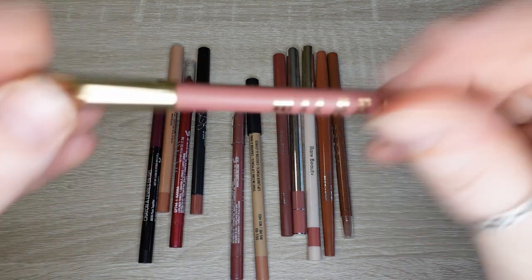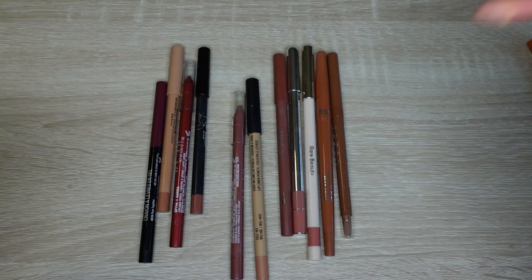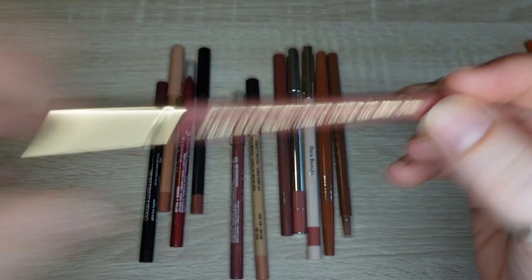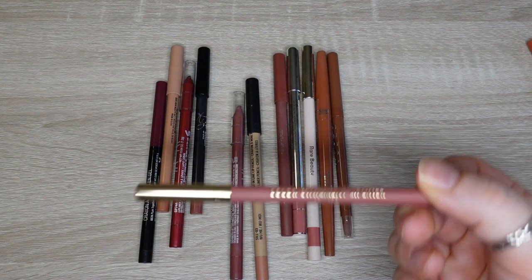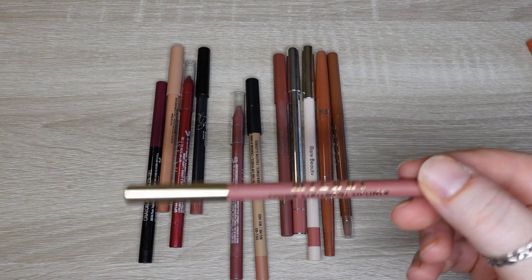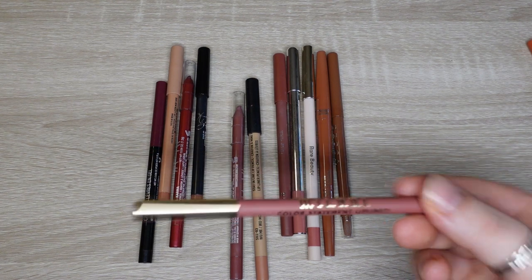One that I don't really care for is the Milani Color Statement Lip Liner in the shade Nude. It tugs. It's a tugger for sure. It's not a super creamy formula. It is a pencil that I don't love to sharpen. I've said that like five times now. I like the color because even though it's nude, it's that mauvey nude, so it is really nice. But I do find that it tugs.